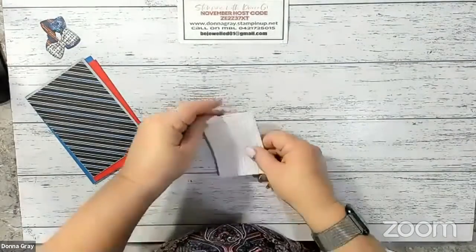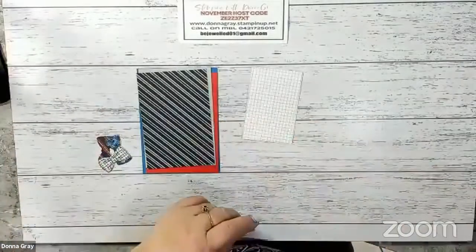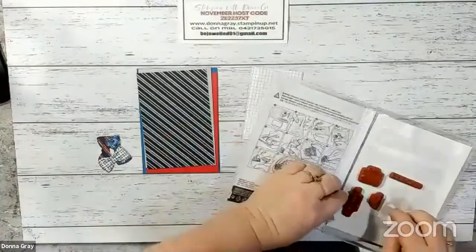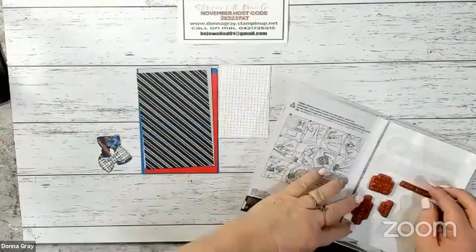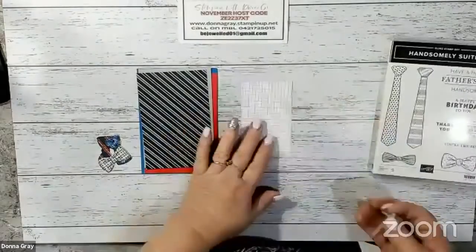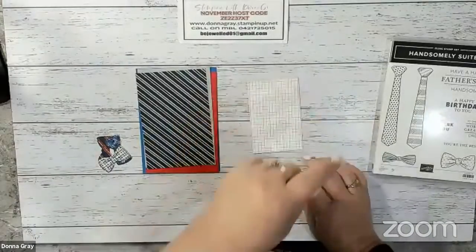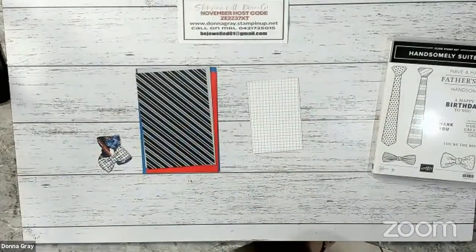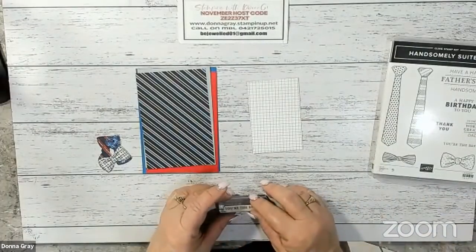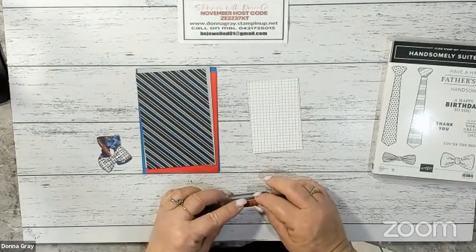All right, so let's get that out of the way again. So we've got that. Now it's got a stamp in here that says "You're the best," so we can stamp that. I've done that a little bit crooked with the designer series paper, but that's okay. I was too busy thinking about doing it crooked for it to run through the die cutting machine properly, and I forgot about the pattern being straight. But you know what? It's crafting. It's okay. We're allowed to be crooked.